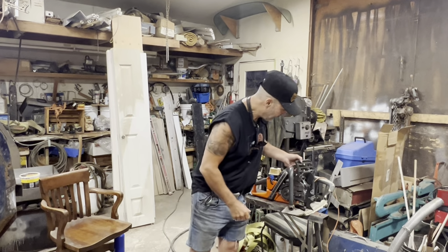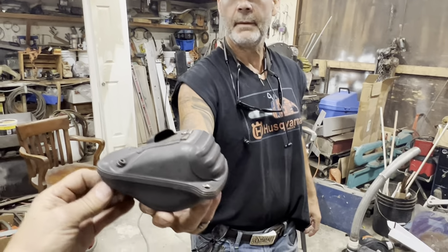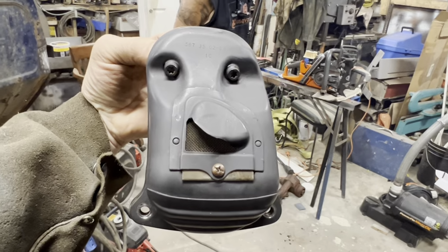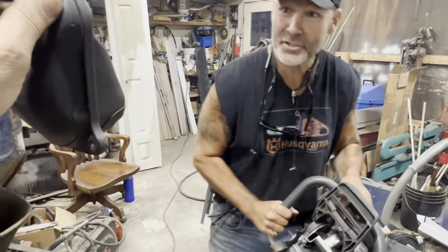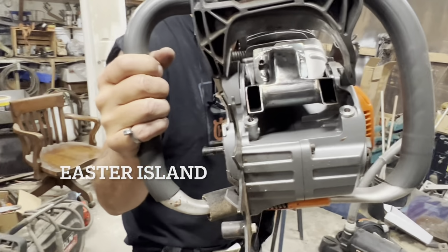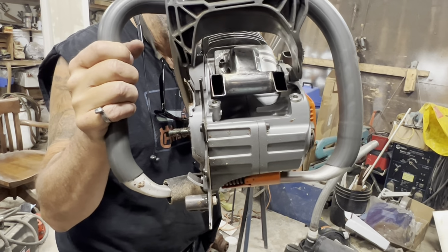Morgan. Let me see that. Let me see that muffler. I mean, hey, how you doing, buddy? It looks like a face. Oh, it does too. It looks like a face. I see what you're saying. Oh, hey, buddy. Hey, you know what? I'm your new replacement muffler here. That looks like a Star Wars character.